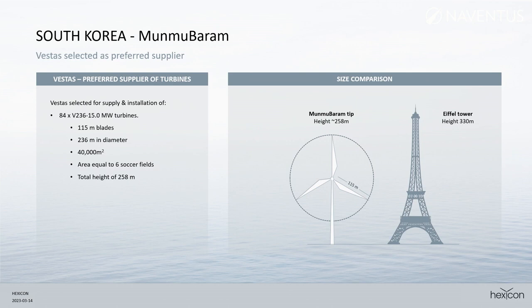So these are blades that are 115 meters, so that's longer than a soccer field. And the tip height of the blade's tip at its highest point is 258 meters. So it gives you a perspective of the sizes of this, and turbines are growing like crazy, of course. All the more reasons to push them further off the coast. So this tip height is about 100 meters higher than Kaknästornet.